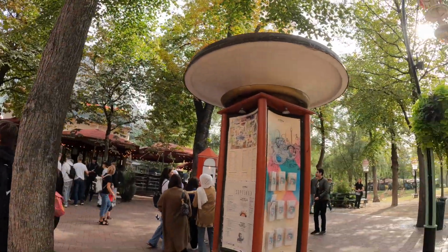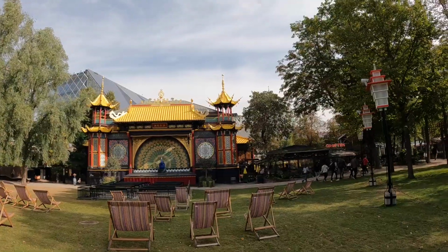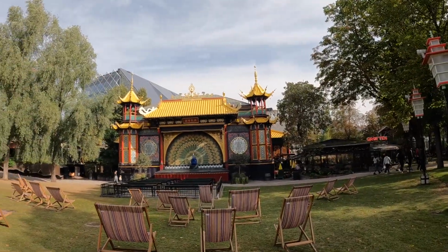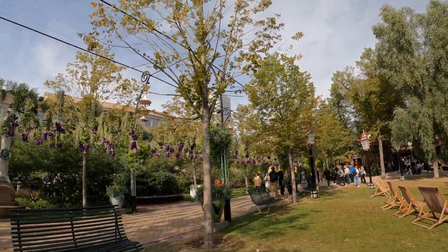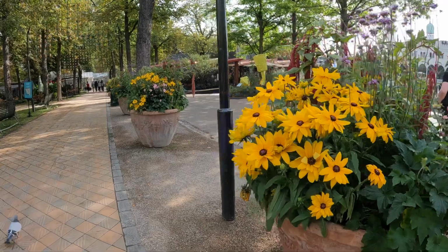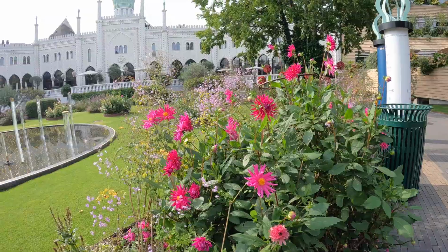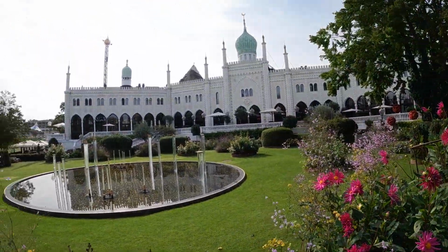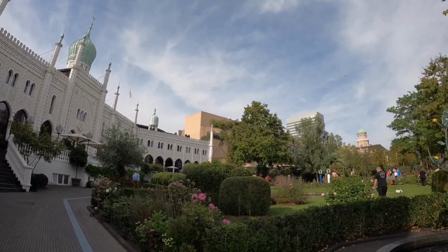And for the ones who don't know what Tivoli is, like me before I visited Copenhagen, Tivoli is an amusement park in the center of Copenhagen and it is one of the oldest in the world. And believe me, although it's old, it's still very, very beautiful. Come have a look with me. As I'm really a fan of amusement parks and flowers and Disney and so on, you can imagine I really loved this place.